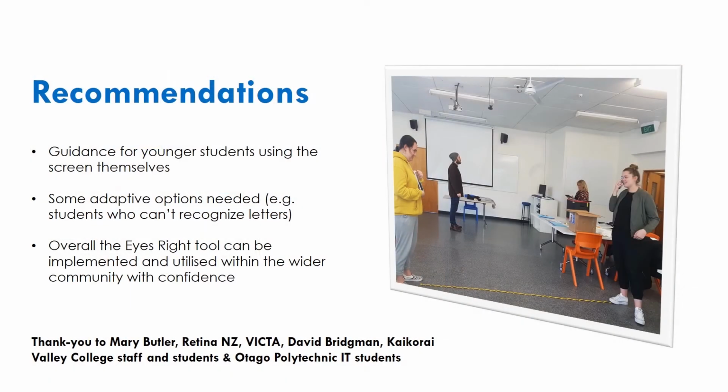And finally, just some recommendations. Some of the students did need guidance, so if younger people are using it, a little bit of help is definitely essential. Some adaptive options are also needed. So, for example, there was one student who wasn't able to do this specific screen because he couldn't recognise letters, but he could recognise numbers, so we actually went back and did some other screenings with him at another time.